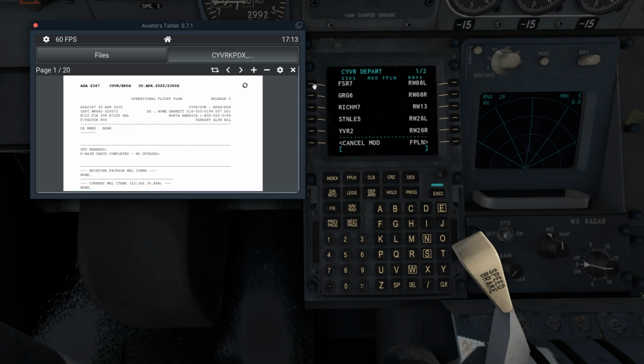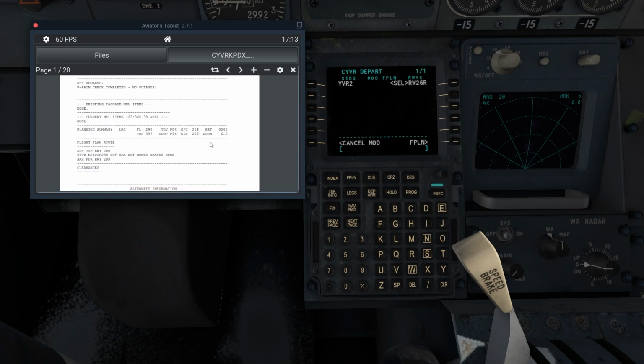For our departure, we will be taking runway 26 right out of Vancouver. No SID, we'll just fly runway heading, and then I'm not using ATC, so we'll clear ourselves direct to the Seattle VOR. And that will be that.